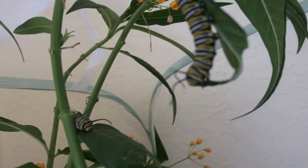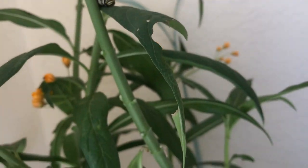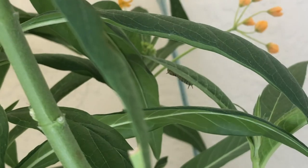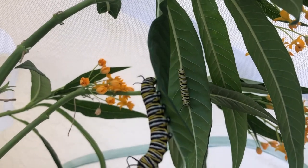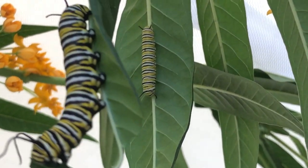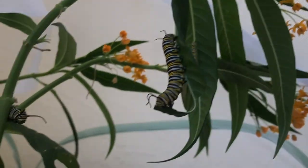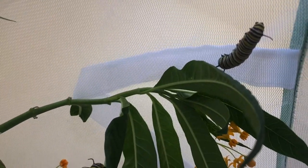There's the size of a big guy, and then the little baby over there. Oh, behind him. Then this guy is about a third instar, so they'll all be coming out at different times.